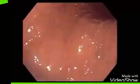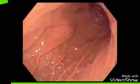This is a unique view of where the food is heading. For the first time, a new camera shows a high-definition view of the journey to our stomach. Food enters the stomach through a hole at the top.